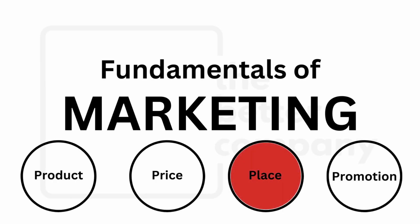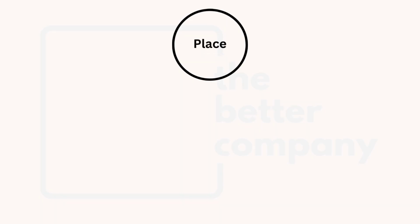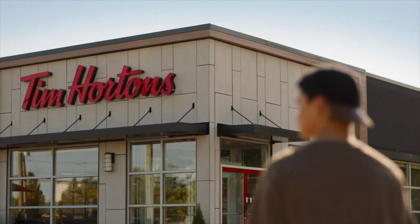The third key element of the marketing mix is place. Now, just like product, place is a combination of offline or brick and mortar locations as well as the online presence of the brand, which is again something that your brand cannot live without. So first, let's talk about Tim Hortons' offline presence and how the brand has utilized the power of prime locations to their advantage in Canada.